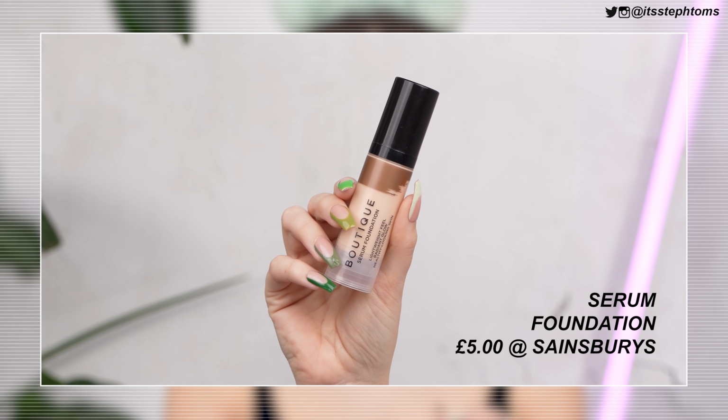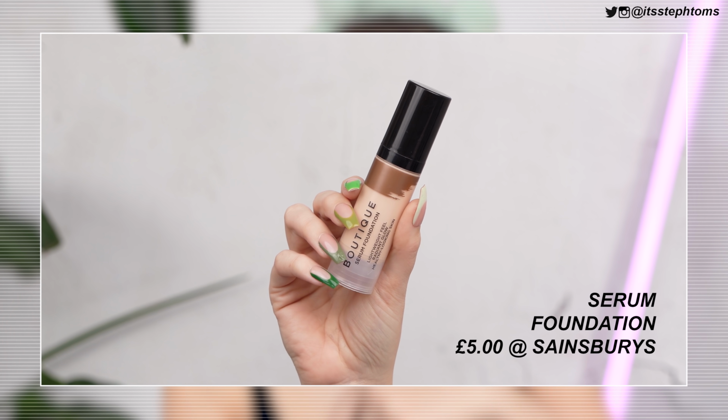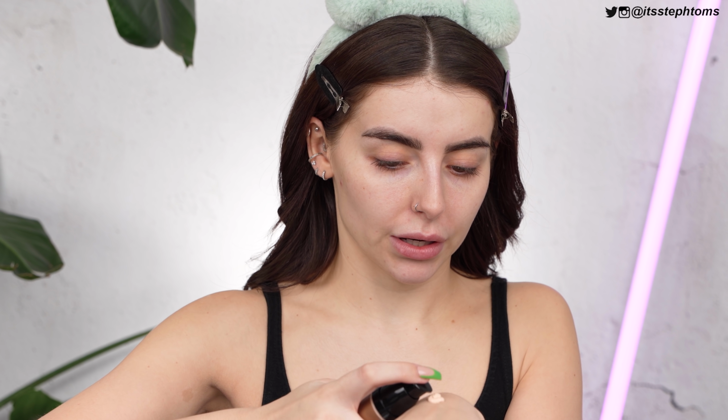So now move on to foundation, which is where the fun kind of starts. I love finding super affordable foundations. This one is called the Serum Foundation. It says lightweight feel, radiant glow, healthy looking skin. And obviously I'm quite fair at the moment and I do have some bronzers to try out. So I think this one might be a little bit too fair for me, but I should be able to warm it up. I got it in the shade Ivory. So it comes with a pump, nice.